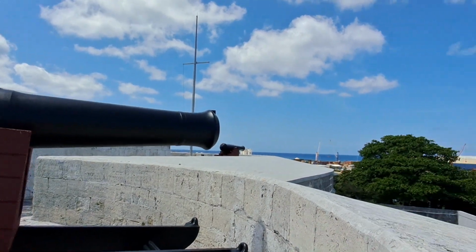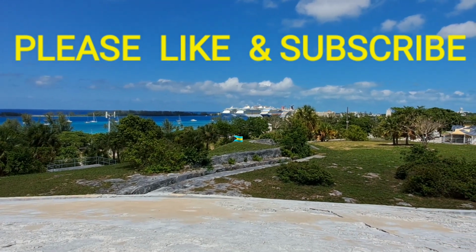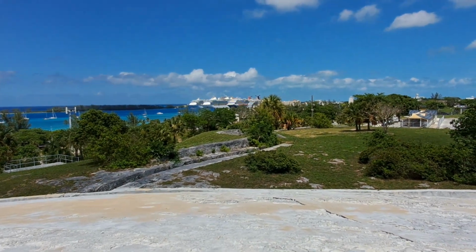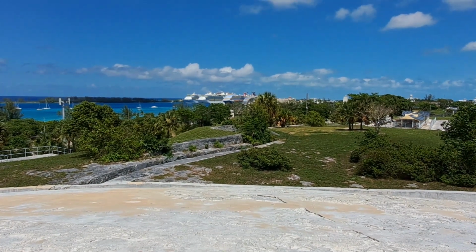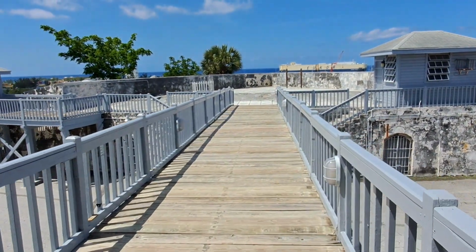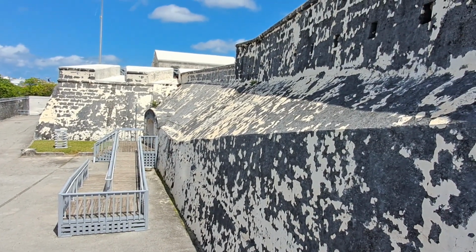Let's have one more view of the harbour of Nassau in the Bahamas. I can see one, two, three, four, at least four cruise ships today in downtown Nassau. So friends, I hope you enjoyed that tour of Fort Charlotte, Nassau, Bahamas.